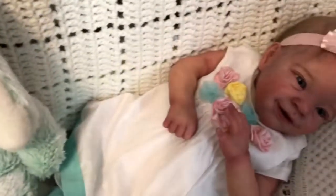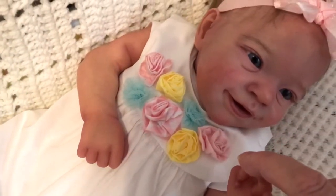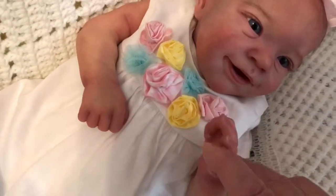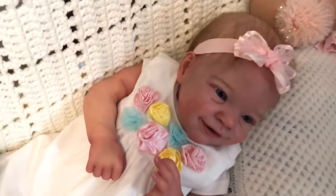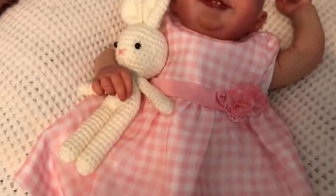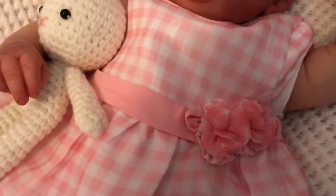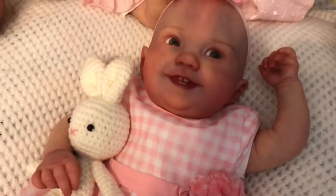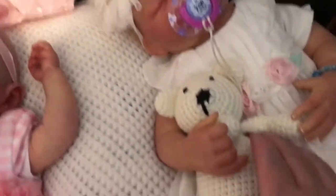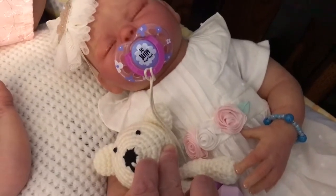And then Harlow, her dress has different colored roses all over it. The top part has pink and yellow and a blue. And McKenna, the waist of her dress has two little pink roses. And Ivy May has pink and white roses on the waist of her dress.